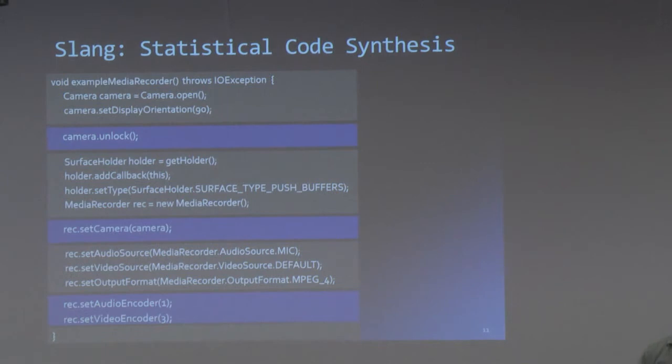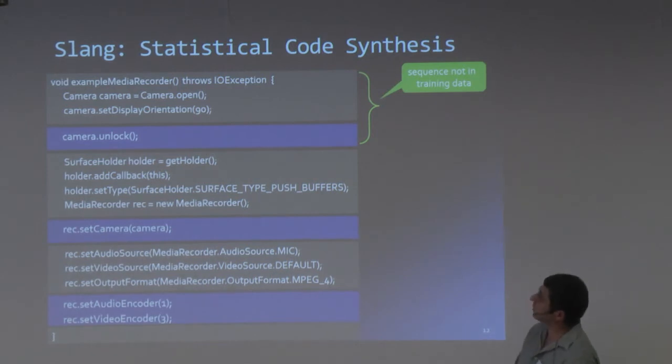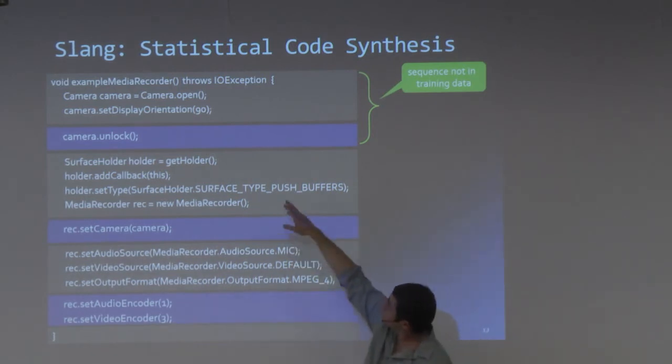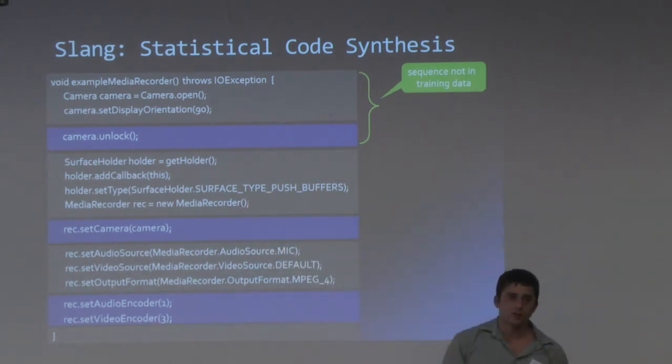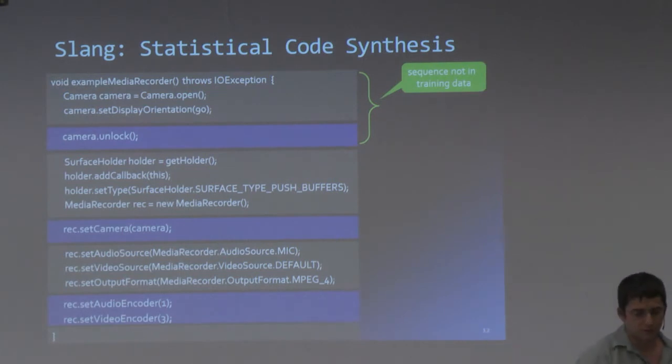So, all right. This is one of the things I want to show you before we go into the more technical things: what the system can actually do. It can infer things that are not in the training data. The sequence you see here, camera open, set display orientation, camera unlock, is not something that's in the training data. So it picks pieces from different places and allows you to score this. If you use clustering or something and try to do distance measurement between the program you have and some other program, you're not even going to see this completed code.